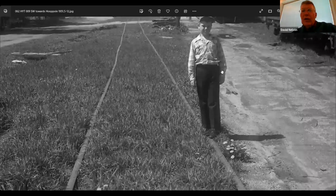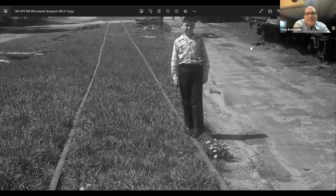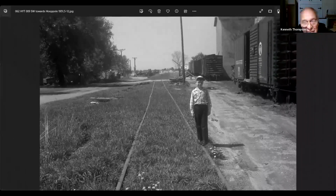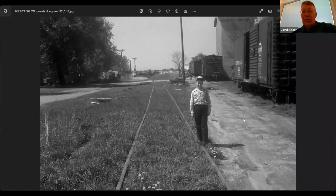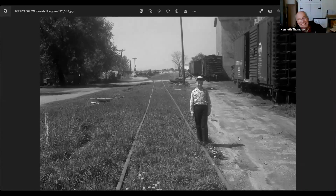You know, the more I look at this picture, I think I know why it's taken. Those pants look brand new. Yeah, they do. They haven't gone through the wash machine yet. They're right from the store. Well, it's probably August and he's getting ready to go back to school. Yeah, sure. Probably a Sunday.